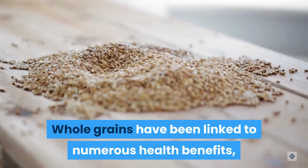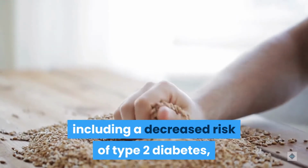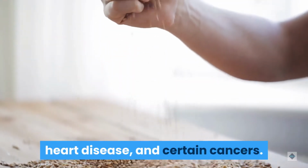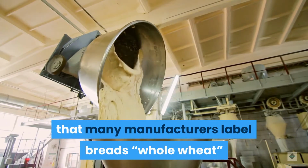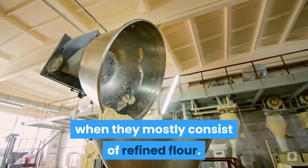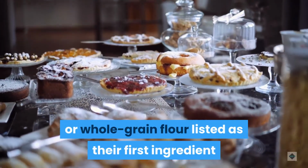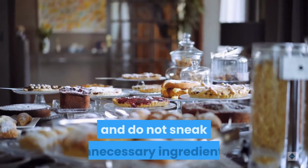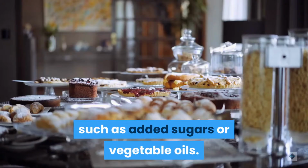Whole grains have been linked to numerous health benefits, including a decreased risk of type 2 diabetes, heart disease, and certain cancers. However, it's important to note that many manufacturers label breads whole wheat so that they appear healthier, even when they mostly consist of refined flour. Look for breads that have 100% whole wheat or whole grain flour listed as their first ingredient and do not sneak in unnecessary ingredients, such as added sugars or vegetable oils.